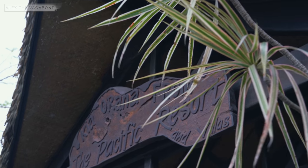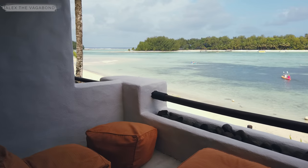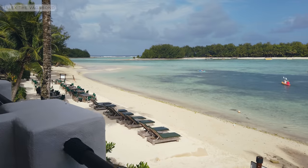So after we landed, we headed over to our hotel, the Pacific Resort, to drop off our bags and get a better lay of the land. To do that, we had to go up.